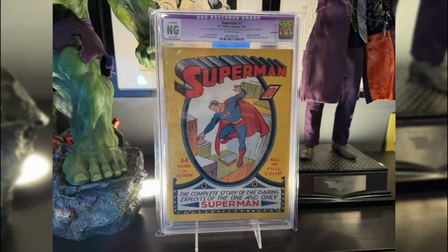Rounding out the top 3, it's a big one. It's Superman number 1. Now, this is the lone restored book left in my collection. If you guys remember, I did have a Batman 1 that was restored and a Detective Comics 31 that was restored that I no longer have in the collection. You'll see why in a little bit. But regardless, when I saw this book come up for auction, I purchased it off Comic Link a while back. I knew I had to try to get it.